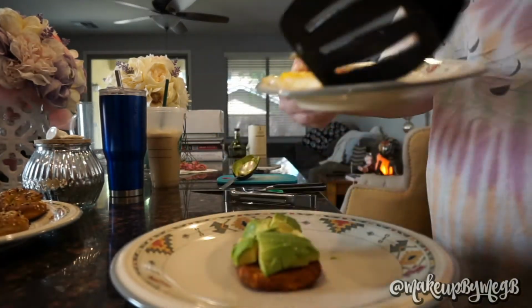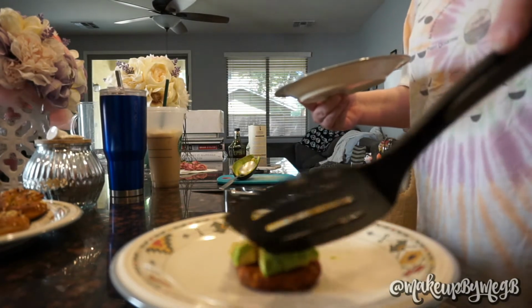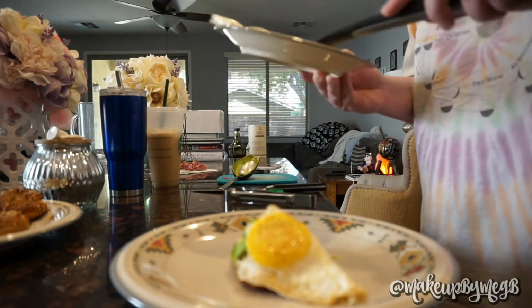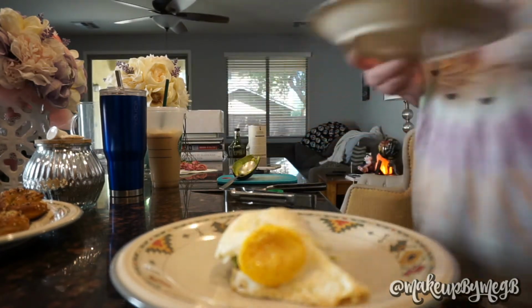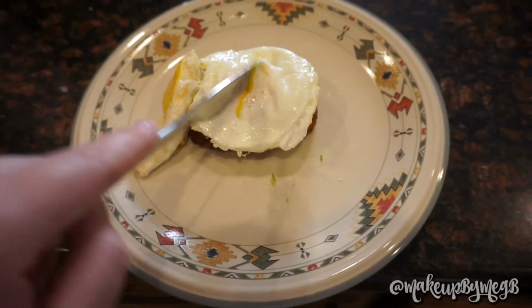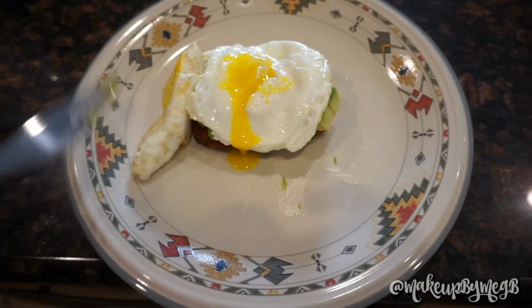My second egg didn't turn out as pretty as the first one, but it is the moment of truth. One egg would have been fine, but normally I have 2 for breakfast. So that's what we have going. And then I know this is what most people like to see, is a yolk coming out.